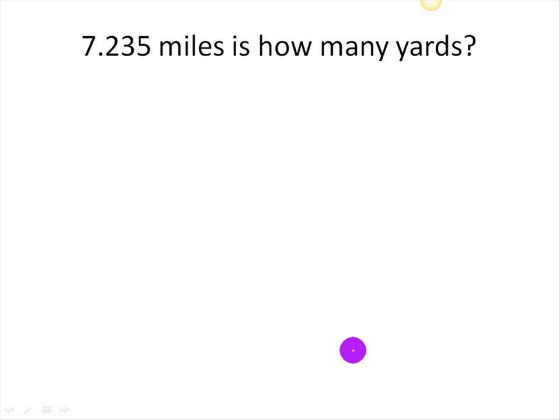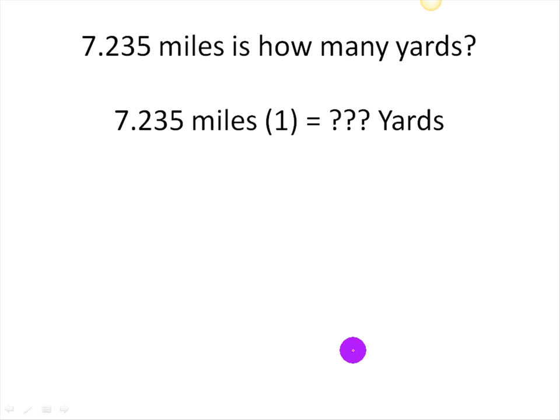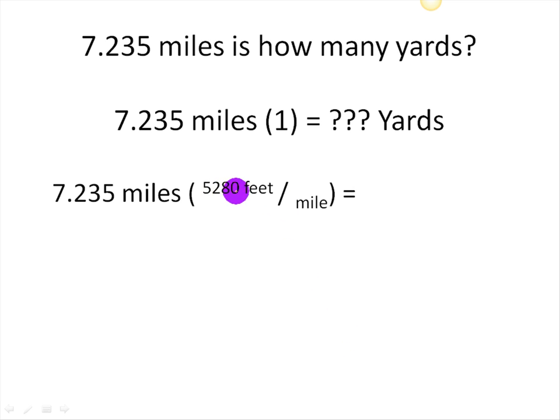All right, let's work out an example here. 7.235 miles is how many yards? Well, 7.235 miles times the number 1 is going to give us the answer in yards. But we have to write the number 1 in exactly the right way. So 7.235 miles times the number 1, 5,280 feet over 1 mile, means that our miles cancel out, and then we'll come up with feet. But we need the answer in yards. We'll see how that happens. So we go ahead, we crunch the numbers, and we wind up with 38,200.8 feet is equal to 7.235 miles.